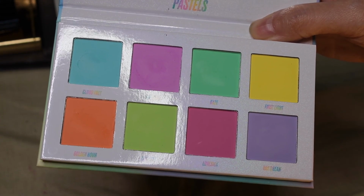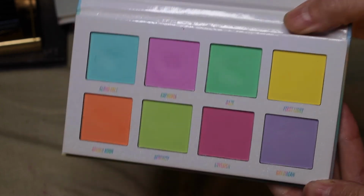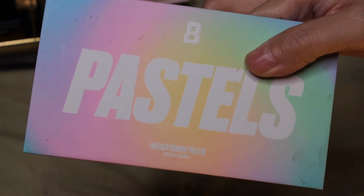I think it works. You just gotta work with it, use your glitter glue, and you should be fine. So yeah, I'm definitely keeping this one. I haven't got around to playing with it just yet. More looks to come soon.